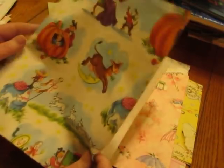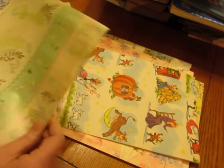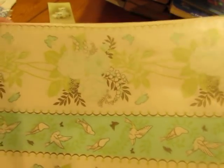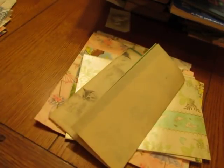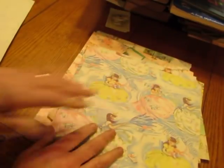Then we have nursery rhymes. I don't think this one is the full sheet. I think some was used. It's really cute. This is beautiful. And this is not a very big piece, but look at those kittens. Let me open it up. These are pretty. A couple small pieces of that.